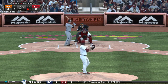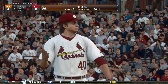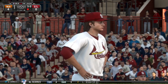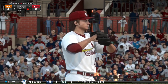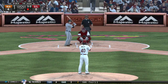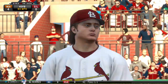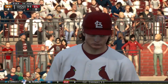Miller readies the 2-0. 3-0 now. Wow. He can't believe it out there on the mound. I mean, these last 3 pitches, they have all missed by inches. And no doubt about this one, it's in there, 3-1. Yeah, no mistake about that one. That one's right there.